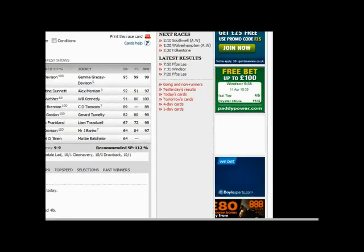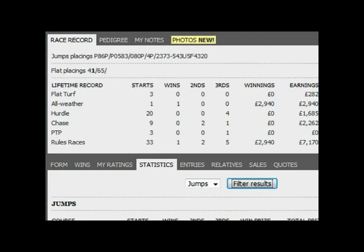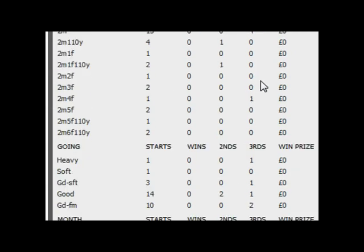If we check out this next one, just run through the same thing again, stats, make sure you're on jumps. If we have a look down Plumpton, you can see here, 1 start, hasn't actually won, but he's run at the course.